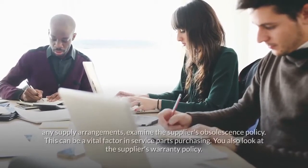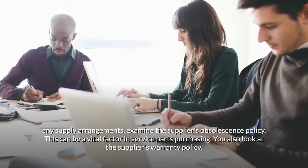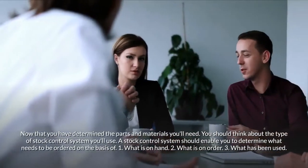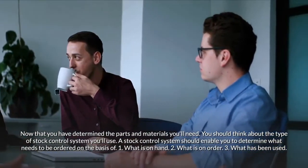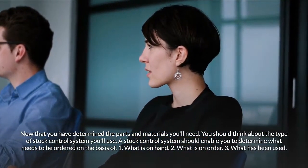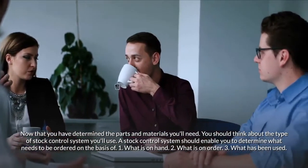Before you make any supply arrangements, examine the supplier's obsolescence policy. This can be a vital factor in service parts purchasing. You should also look at the supplier's warranty policy. Now that you have determined the parts and materials you'll need, you should think about the type of stock control system you'll use. A stock control system should enable you to determine what needs to be ordered on the basis of 1. What is on hand. 2. What is on order. 3. What has been used.